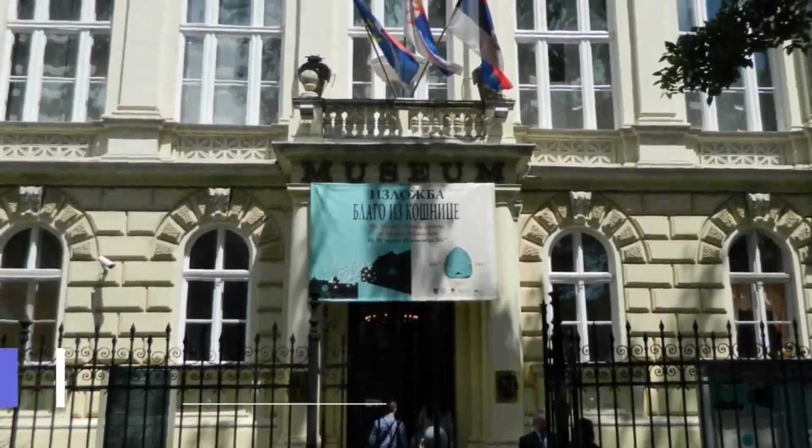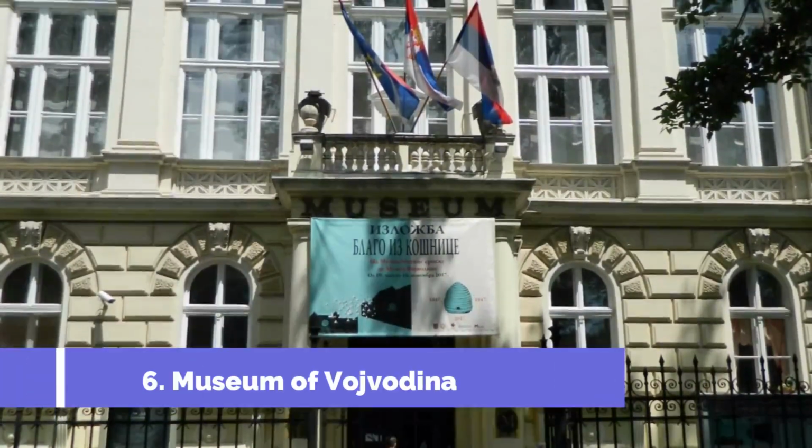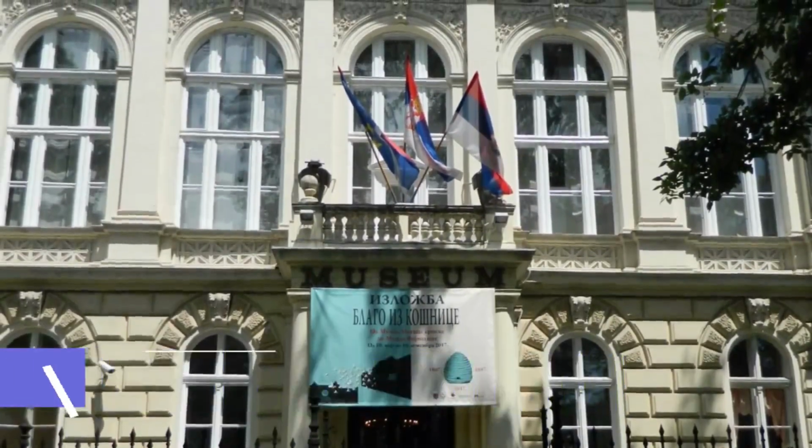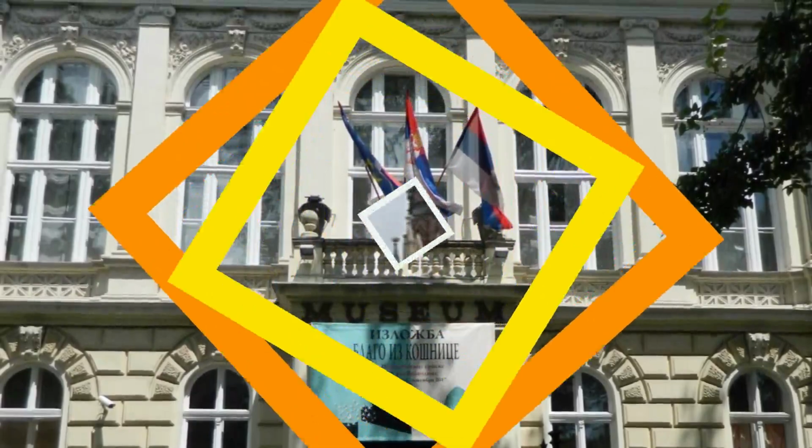Number 6. Museum of Vojvodina. This attraction in a stuccoed 19th-century palace on Danube Park documents 8,000 years of life in the Vojvodina province.